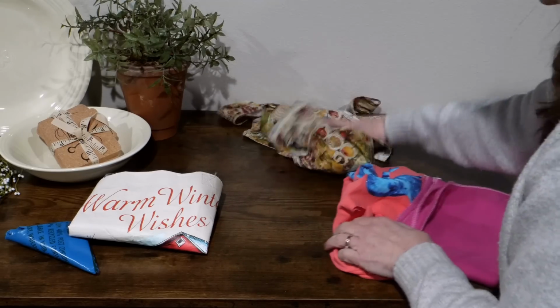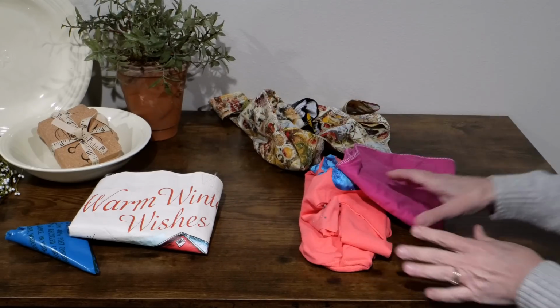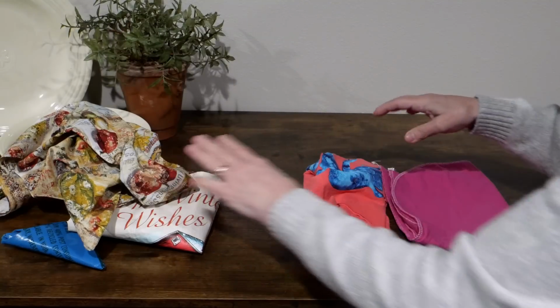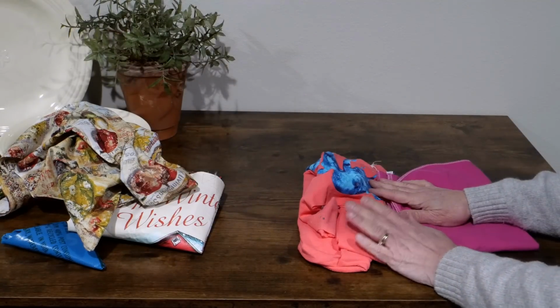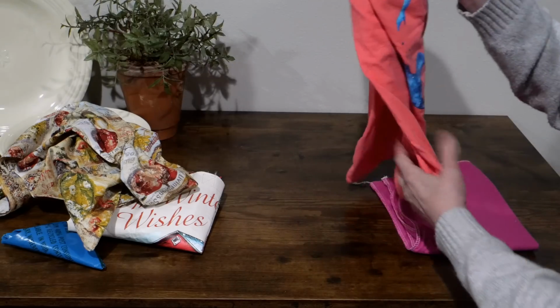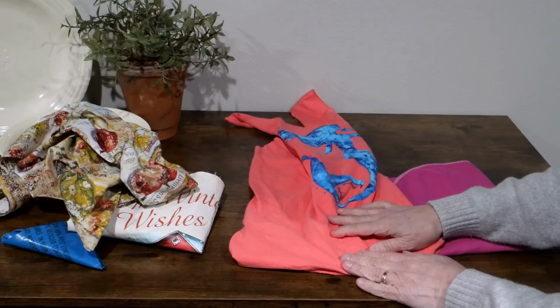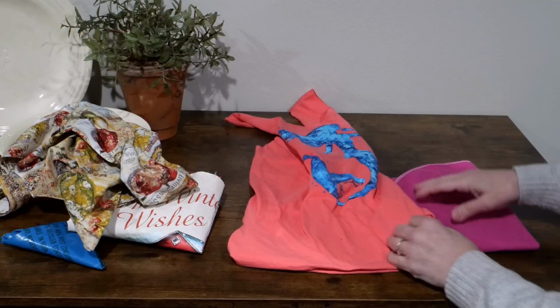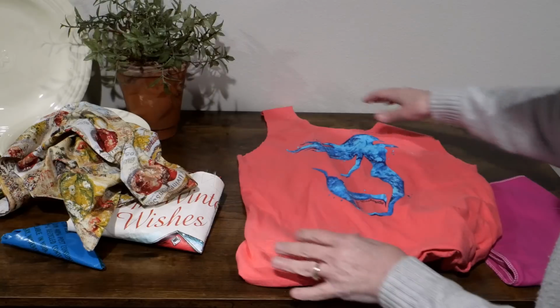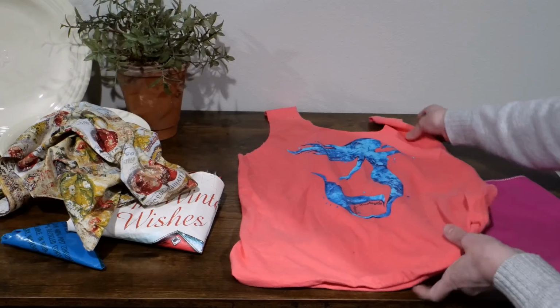The last one that I want to show you is just out of t-shirts. We've talked before about going to secondhand stores to be able to reuse things, to reduce things that end up in the landfill. You can certainly use t-shirts as rags. They work fantastic as rags because they don't have any kind of a raw edge. And because of that, the other thing that you can do is you can easily turn these into a bag.